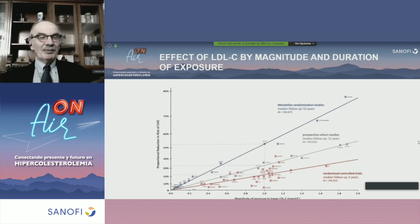Making a long story short with the genetics is also this, because some people take this as the indication, you know, the more you reduce LDL, the better it is, which is true. You know, the red line are randomized clinical trials, 5 years. The gray line has prospective cohort studies, 12 years. And the blue line is Mendelian randomization, 52 years.